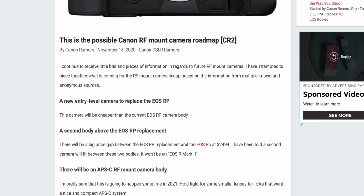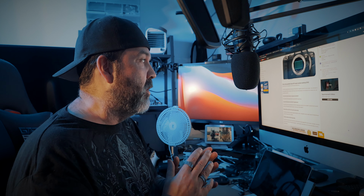Second body above an EOS RP. So this could be where the Canon R replacement is kind of in there. So it'd be interesting to see again if we can get those kind of specs, because if you look at the RP versus the R, very similar. Again, the R had more resolution and had dual pixel, I believe, in shooting 4K, but also had that crop. So it had a 1.6 times crop, I believe, where the RP had a 1.5 or something like that. So get rid of the crop. Crop has to go away.